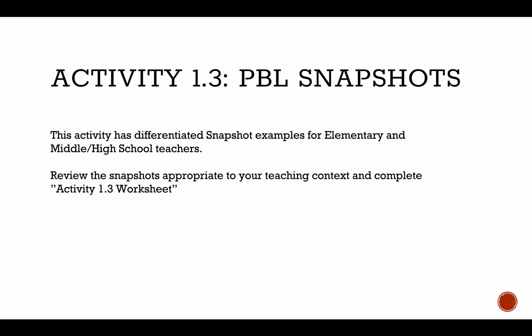You're now ready to move on to the final activity in session 1, where you're going to be taking a look at some PBL snapshots. This activity has differentiated examples. There's a document that has snapshots from kindergarten to 5th grade that you can look at, and then there's a middle school, high school set of snapshots that actually includes examples from 5th grade up to 12th grade. So feel free to look at any of those documents.